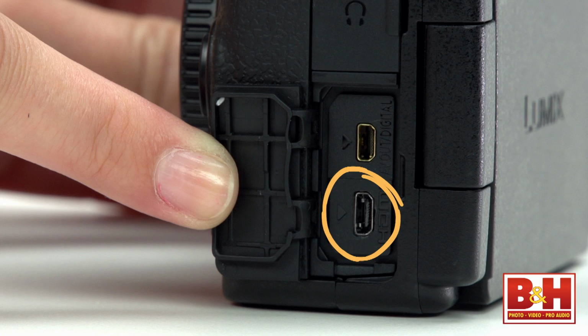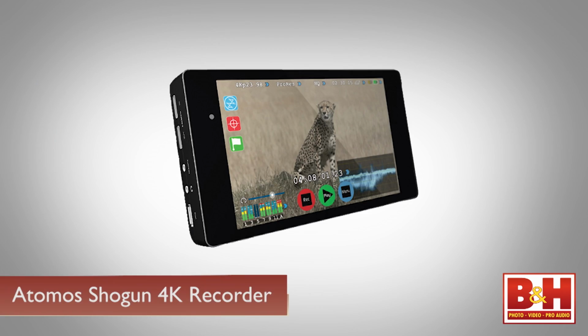So here's a bit of good news. The micro HDMI port has the option to output at 422 10-bit even up to 4K. So while you can't record 10-bit internally, you can externally. However, if you want to capture 4K externally at 10-bit, you'll need a recorder capable of handling that, and right now there's at least one in the testing phase.